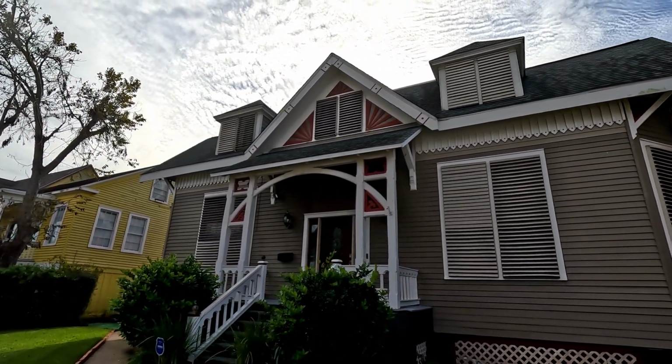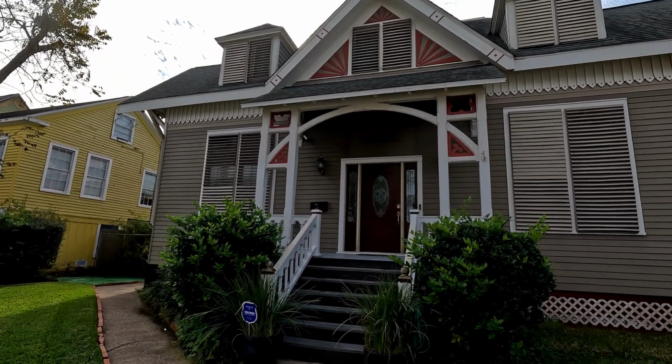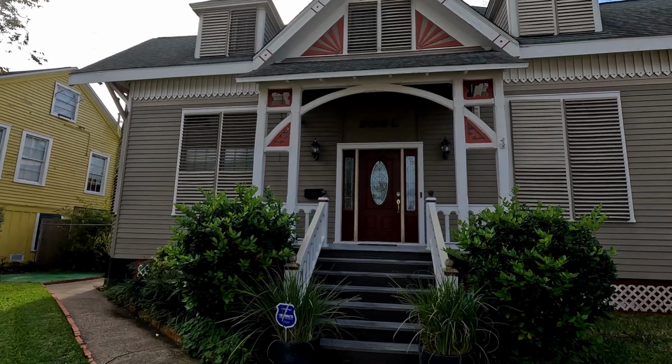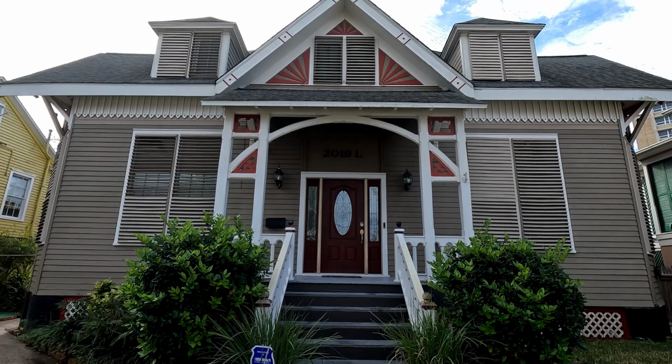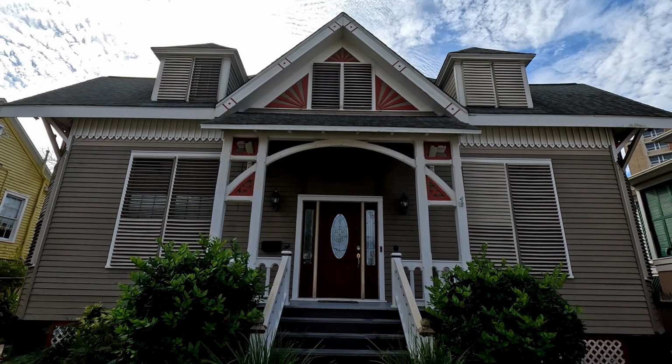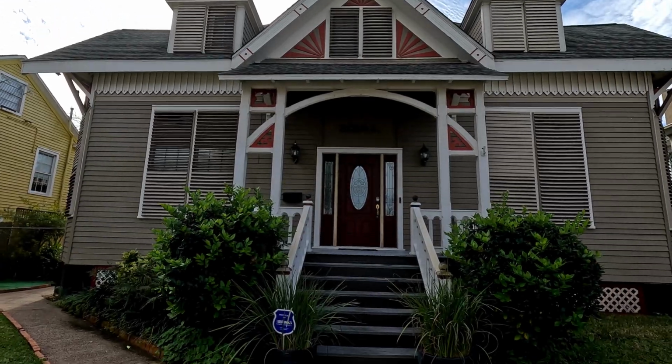And so you can see, it's got some really good details up there at the top. The door is super nice, and the side lights there. Now it doesn't have a transom, but still looks really good. And there, just like that, that'll get it for you. Alright, so hang on and we'll keep going.